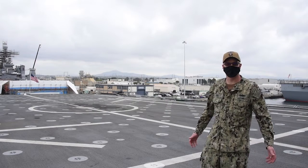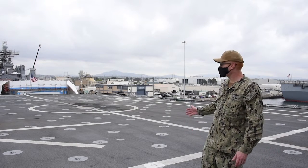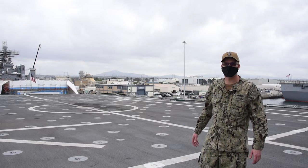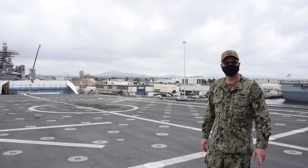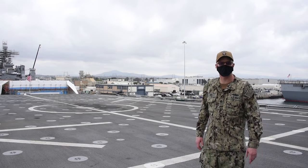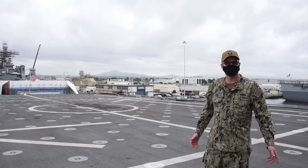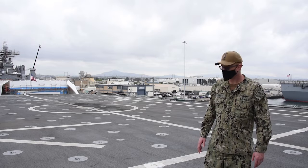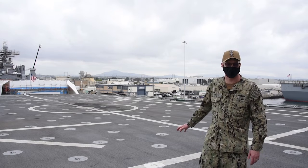All right, welcome to the flight deck. We have one of the largest flight decks for the size of ship that we actually have. So our flight deck's unique. It allows us to land not only an MH-60, but we also have the MQ-8, which is a UAS that we have on board. Fully autonomous, nobody on board it. We launch and take that off from the flight deck as well.